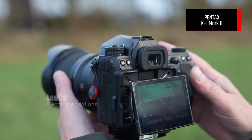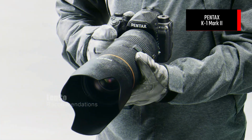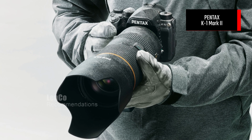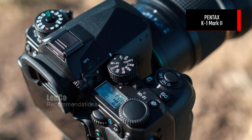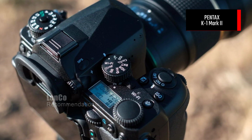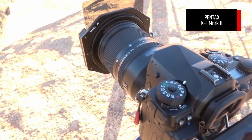It also has LED lights on the body, which can help you change settings or swap lenses in the dark. In conclusion, the Pentax K1 Mark II is a great camera for landscape and adventure photographers who value image quality, durability, and versatility. It may not have the best video features or the fastest burst speed, but it has a lot of unique and useful features that make it stand out from the crowd.